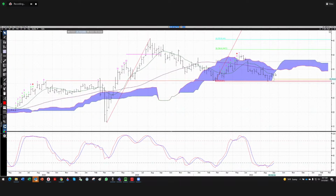And then look here with this just last week of trading, it's coming down through the bottom of the cloud. So as much as we like this kind of setup in the weekly stochastics and probably get some kind of relief rally here, it just won't be something that we can get on board with longer term until we see better price action out of them.